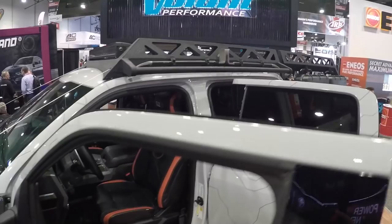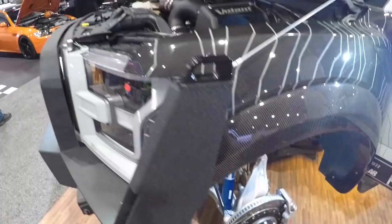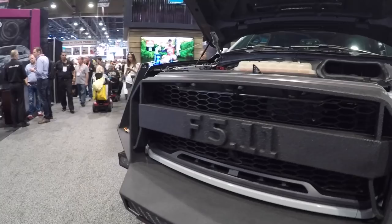This one has an Icon suspension, Volant intake. But yeah, that bumper is just amazing, man. That is cool.